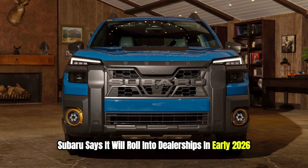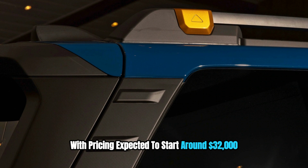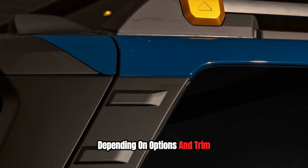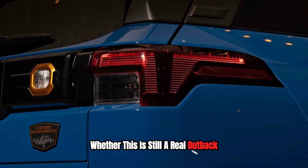So, when can you get your hands on the new Outback? Subaru says it will roll into dealerships in early 2026, with pricing expected to start around $32,000 and topping out close to $46,000, depending on options and trim. That gives plenty of time for fans to debate whether this is still a real Outback.